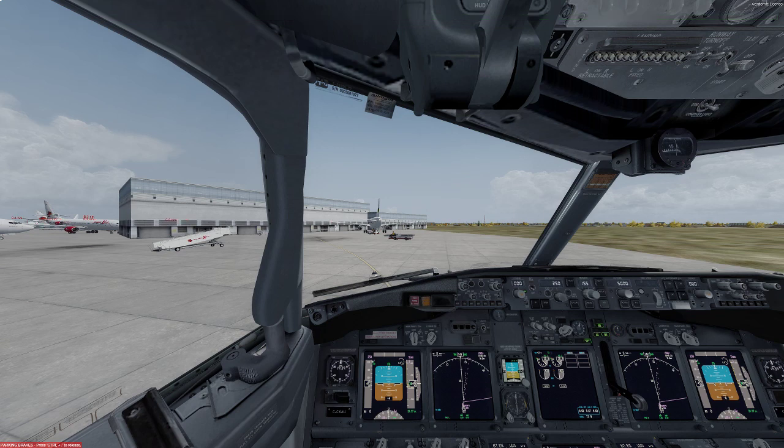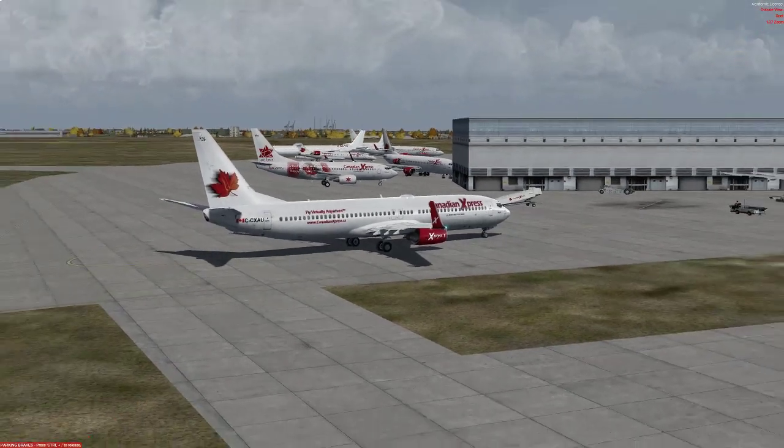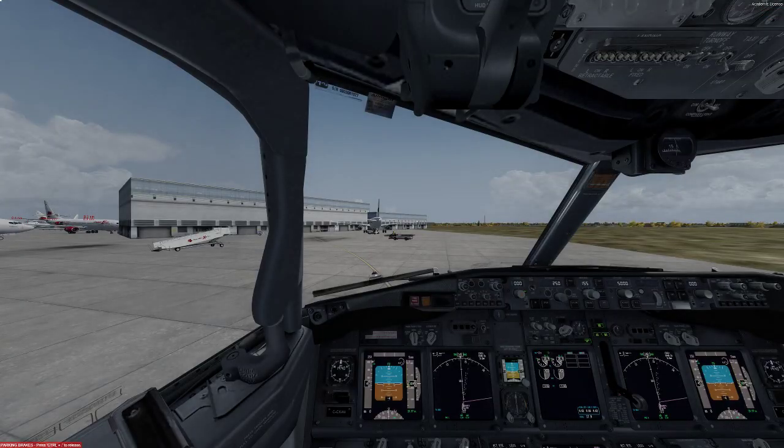Jacksonville Center, Express 915, ready to copy IFR clearance to Miami Airport. Express 915, radar vectors MILIE, then as filed, maintain 5,000, expect flight level 380 one minute after departure. Departure this frequency, squawk 1047. 1047, Express 915. Express 915, read back correct. Runway 21, Charleston altimeter 29.97.